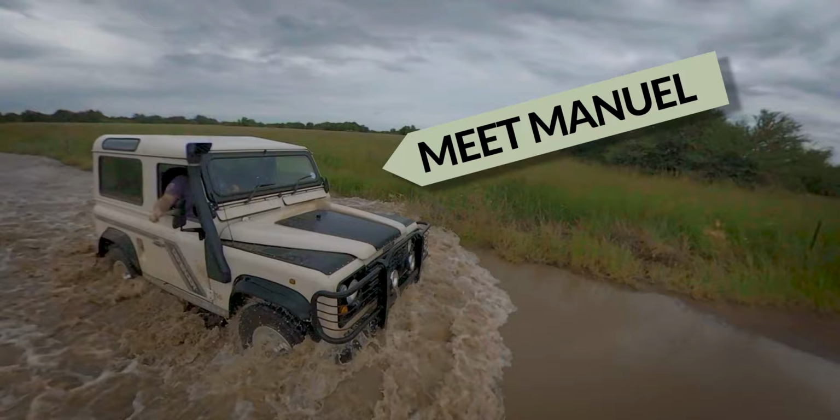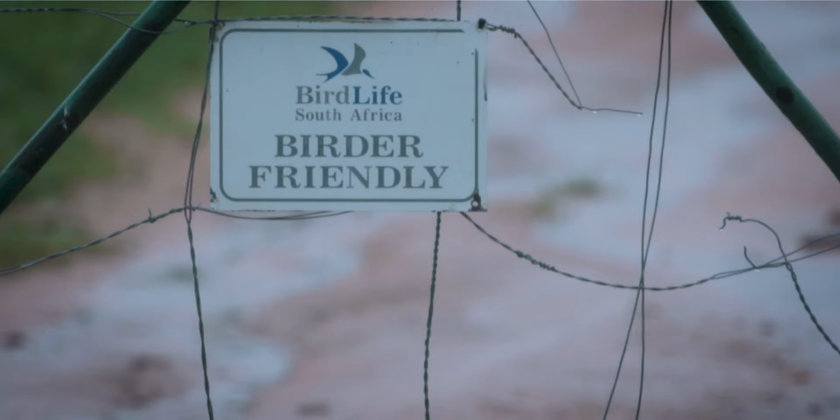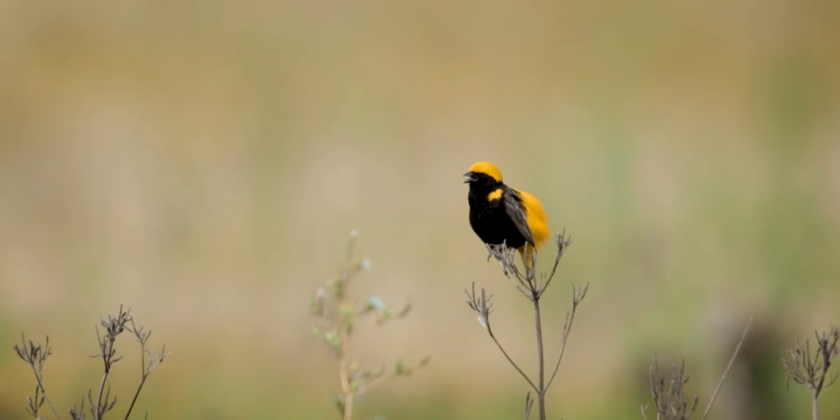Well, it's a hopelessly overcast and miserable day. And I'm out in the countryside of South Africa at a place called Transform. It's not a place really, it's a road along the course of the Pienaar River. And it's famous for its birding. Not so much its photography, because it's hard to take pictures here. But the birds here, especially in summer, are absolutely amazing.